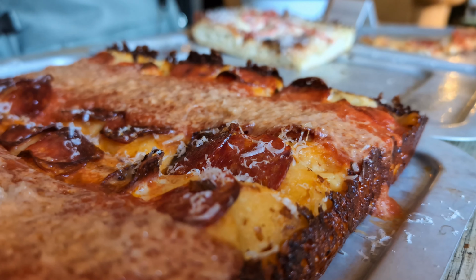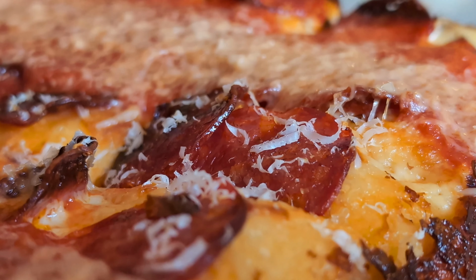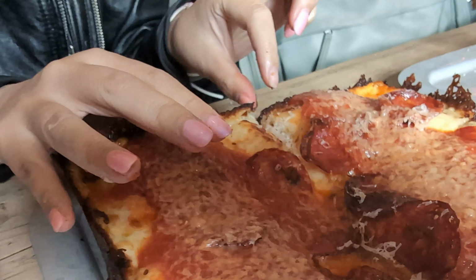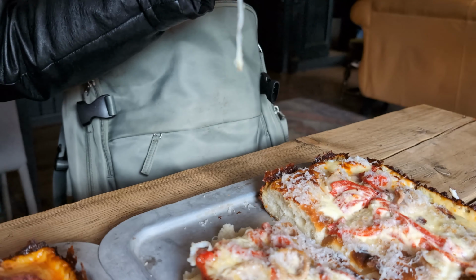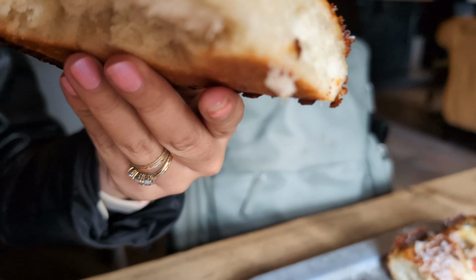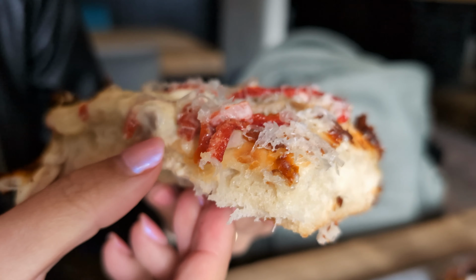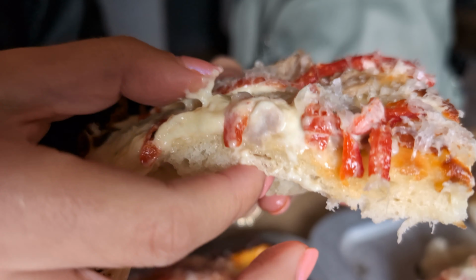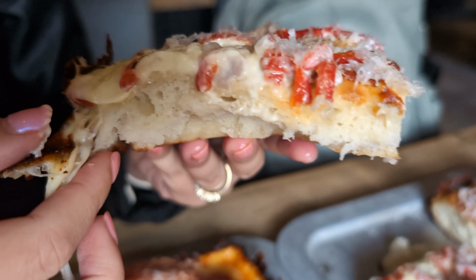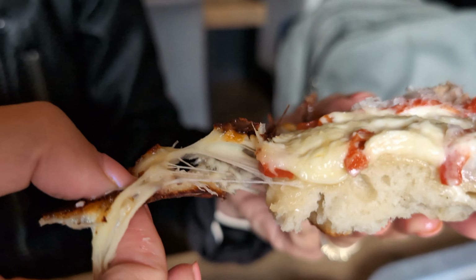We went with a classic pepperoni for our first Detroit-style pizza and a fennel sausage with white wine Alfredo sauce for our second pizza. The red bits that you can see here on our sausage and fennel pizza are red bell peppers, which adds another extra layer of flavor to the dish.